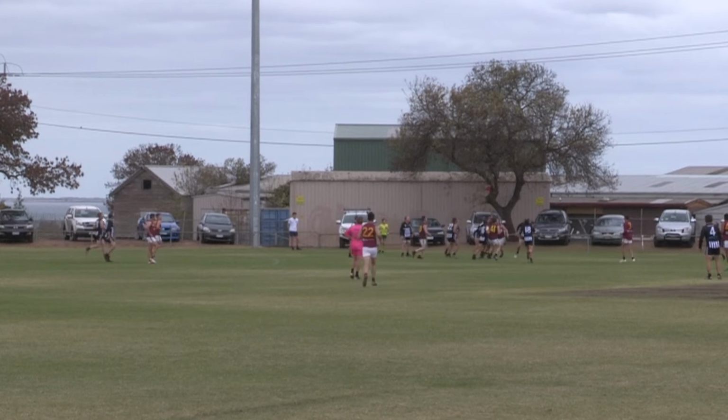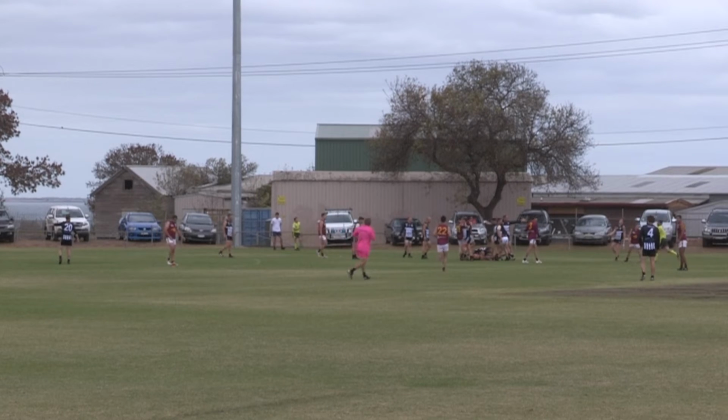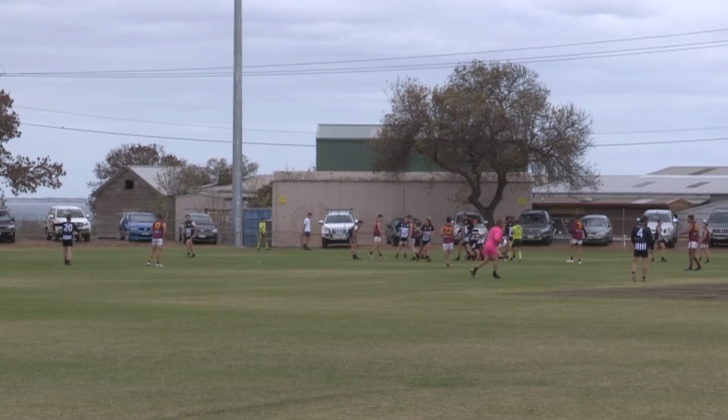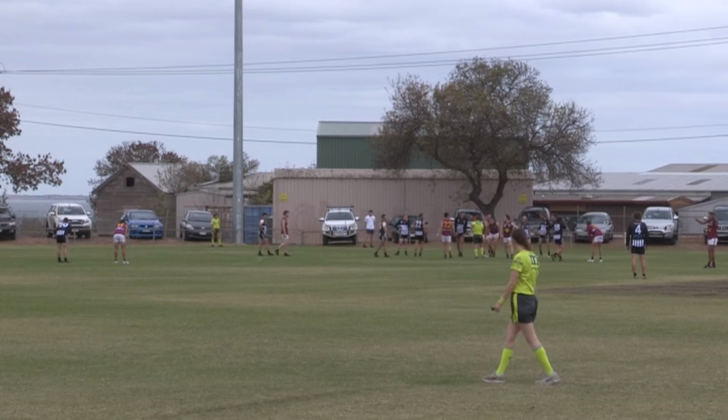Davis doing the ruck work. McLennan's there also. McLennan took the ball out of the contest. Again, it sits over the top. Not going to come out. So East Geelong are 4-3 and North Geelong are 1-1.